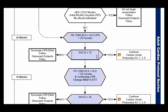One thing to make a point of here is, again, the end-tidal CO2s. If the end-tidal CO2 level is very low, then that means there is no longer perfusion, no air exchange, no cellular-level production of carbon dioxide. Of course, if you're absolutely certain that you have an appropriate airway for air exchange and the end-tidal CO2 is less than 10, then you know there's no chance of recovery at that point. If the end-tidal CO2 is greater than 10, then it's worth continuing on at this branch point of the algorithm.